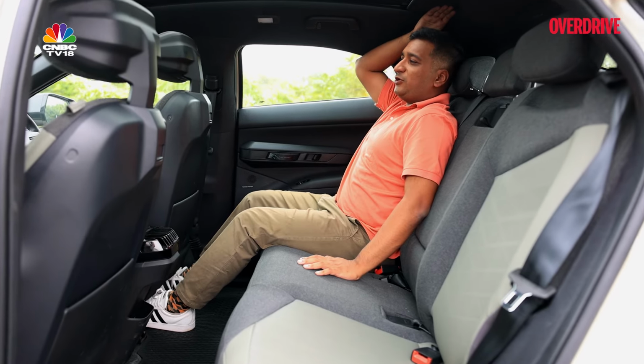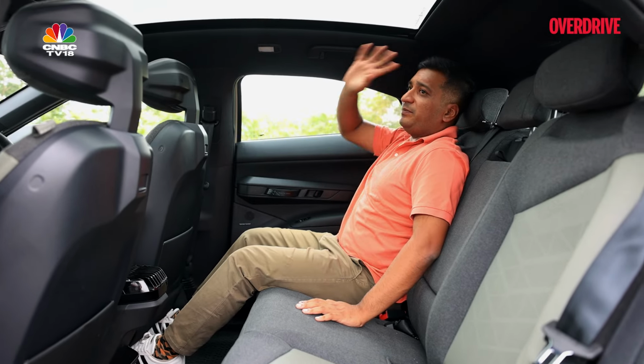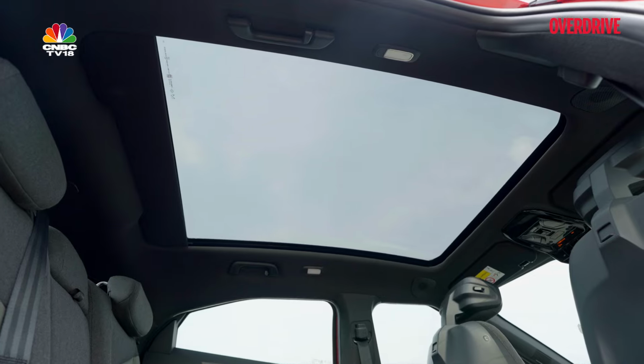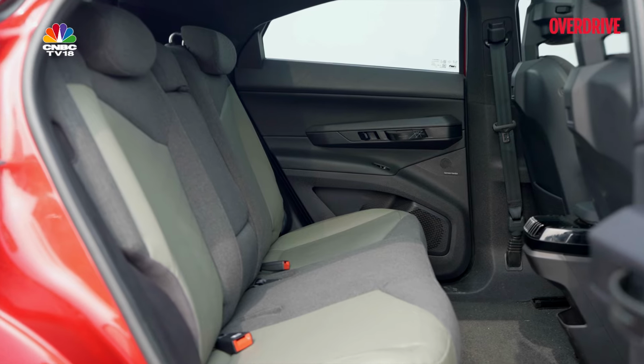And while headroom is compromised, I am 5'6", maybe someone taller will find it to be tight, but Mahindra has been a bit smart about it. This panoramic sunroof does give you a nice big feeling, a feeling of airiness that somewhat compensates for the small rear window that you have here.